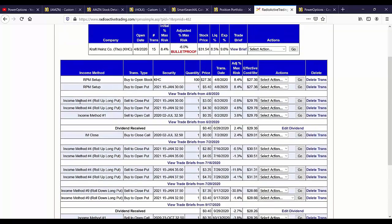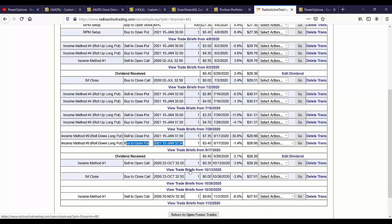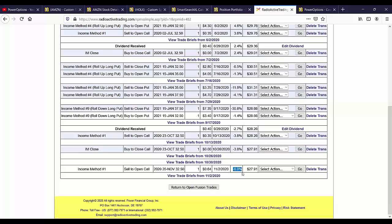So you see there's been some adjustment. I rolled the put up 3 times, up to 32.5, up to 35, up to 37.5 at one point, bulletproof 4%, then rolled it back down as the stock fell to lower my cost basis, only had a 1.4% risk, a couple of other income methods to get me at that 6% bulletproof status. That's not what we're seeing in the portfolio. I haven't recorded all of these in the webinar portfolio yet.